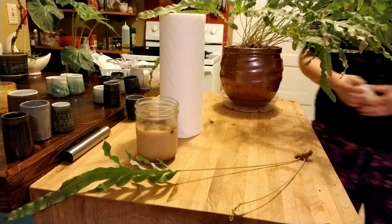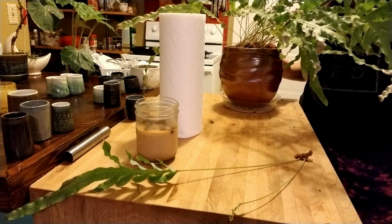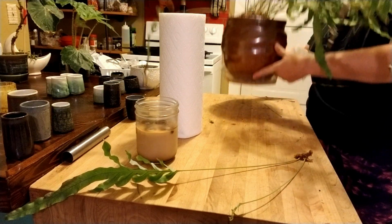Also dusting the pot off, and I'll put the plants on the floor before I put them back in the bathroom, so it gives me an opportunity to wash off the little rack too, because it gets rather dusty in there.